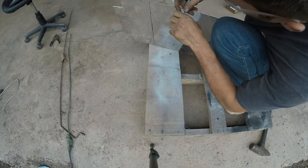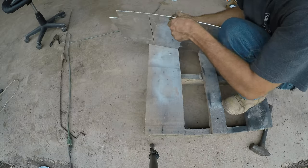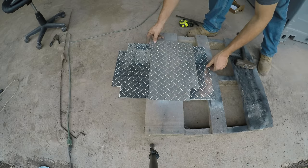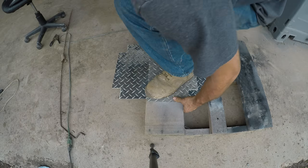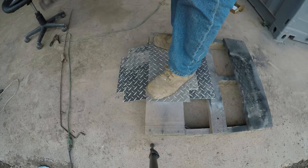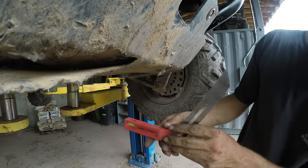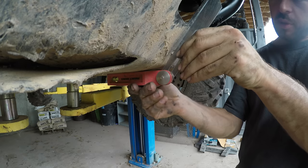A brake is a tool that you could use to bend this, and it would do a perfect job of it. But let's see if we use a pallet and a hammer. To not guess and not walk back and forth a million times, you could just use this thing and measure the angle.